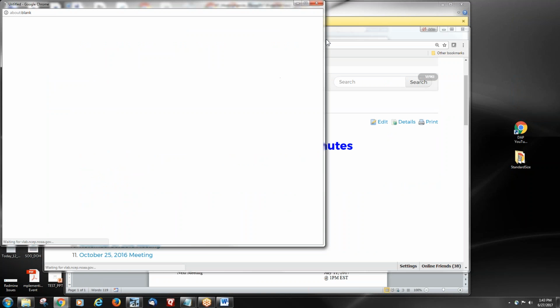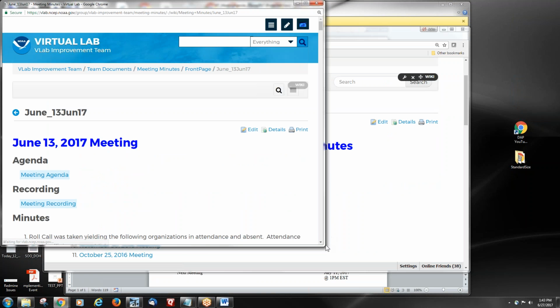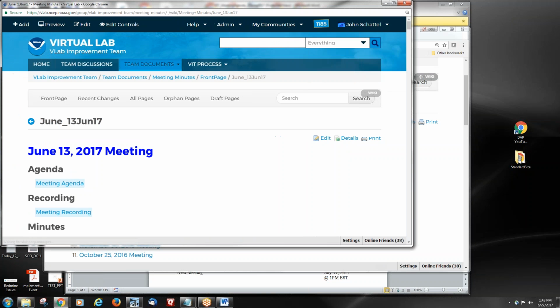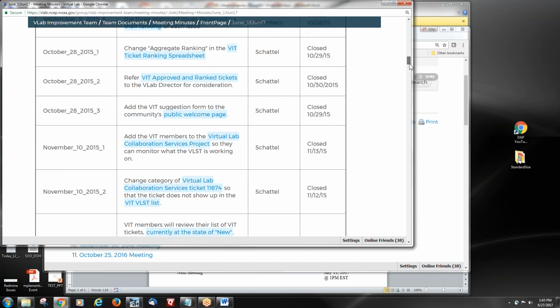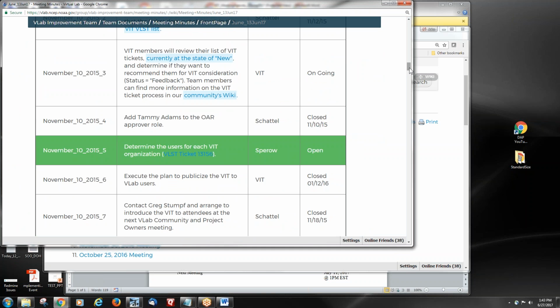And we have just a few items that are open, still languishing from meetings gone by. We'll scroll down here. I've highlighted them in green, making them easier to find. So Ken has been working diligently, I believe, on getting us a list of VLS team members by VIT organization. Is there an update on that, Ken?